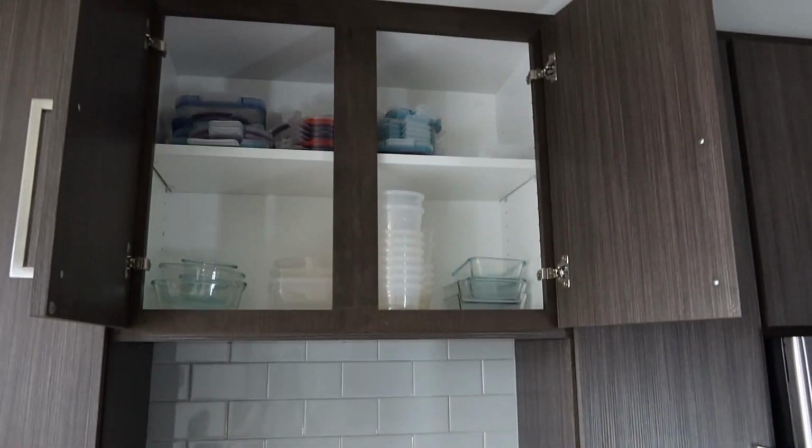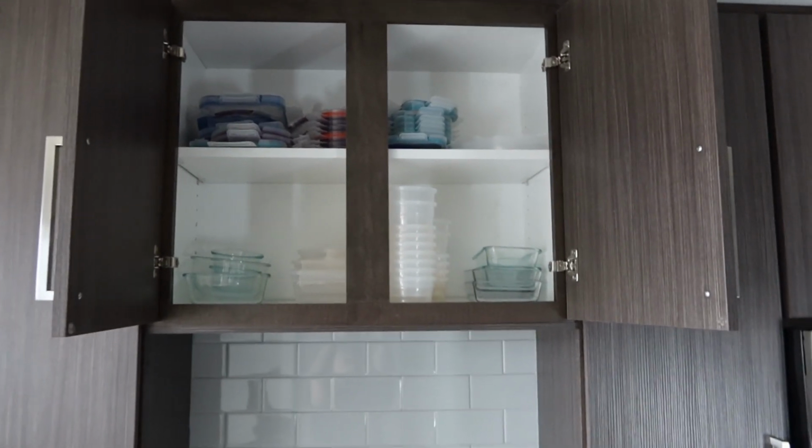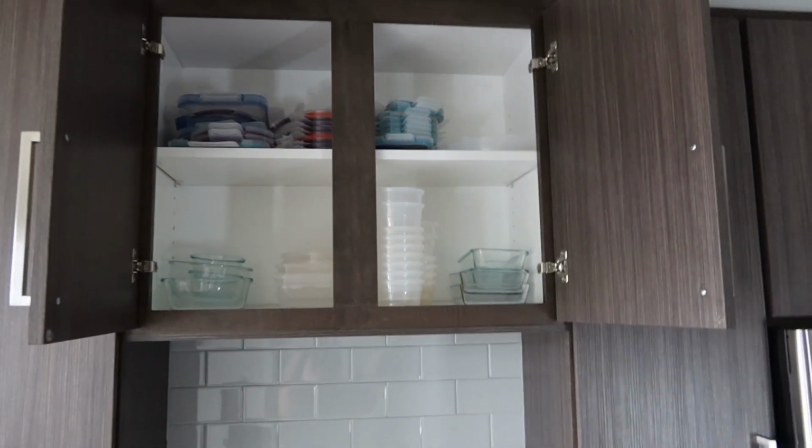So as you can see, my cabinets are kind of a reach for me. So I have a step stool that I use a lot, but that's all my Snapware collection. I have both glass and plastic.